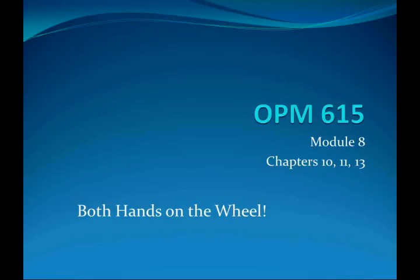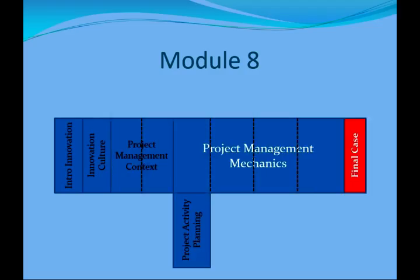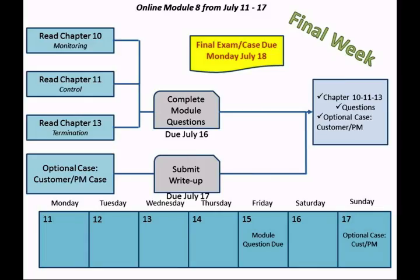I call this both hands on the wheel because we're really going to be looking at the execution of the project. We've kind of put the planning modules behind us, and now we're looking at monitoring, controlling, and then closing the project. So again, we've kind of moved through all this material this semester. The planning's all in place, budget, cost, schedule, and now the execution portion. And then, of course, the final case will be due next week. So quite a full calendar this week.